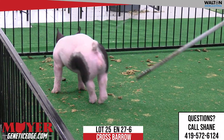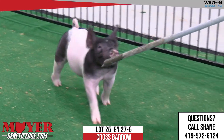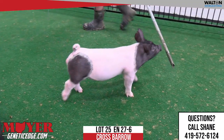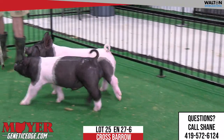This is 27-6, lot 25, Shame on Me, King Hothead. Wow, another one of these. It's got that width between the eyes and still has that punch down the top line. There's some flair when you get right behind this guy. I mean, truly got some flair and not restrictive in terms of where it's moving and how it's going.